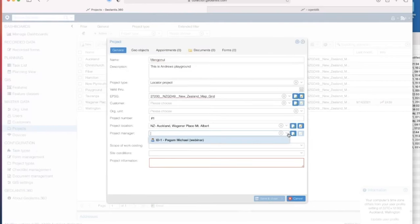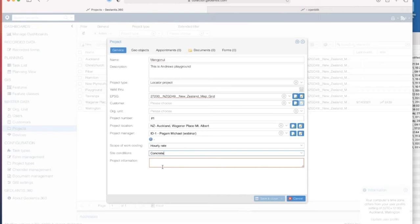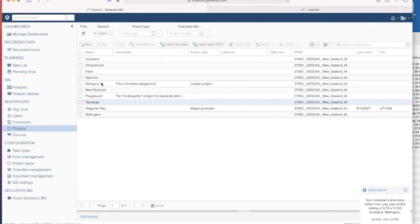I can say who is the project manager. It's me. How it's built, it's an hourly rate or the site conditions. So that's only an example. So I can put in additional information. This is far in the north. So I've added these items. So now I'm saving this project. I have this project here.